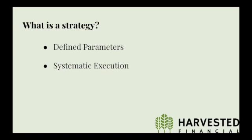Whether it's higher or lower volatility, we might want to sell a different option that's a different moneyness away. We'll see that a little later, but it's important to think about the parameters that define these strategies and the prescription for how we're going to trade going forward. And that trading going forward is systematic execution.